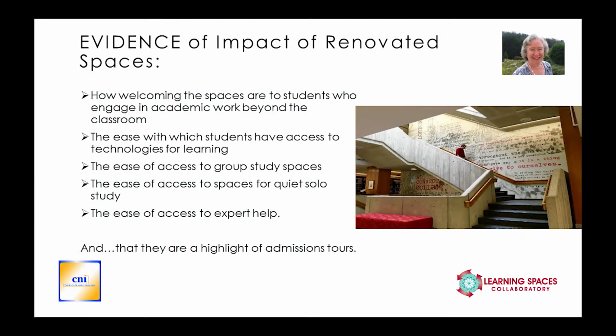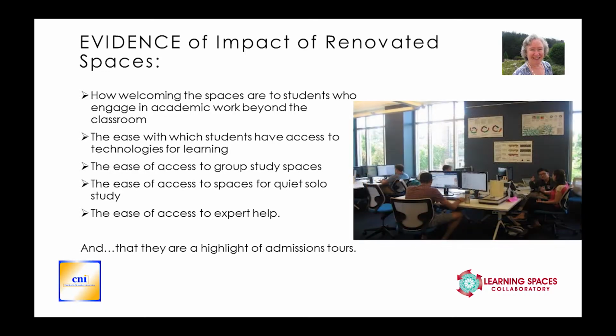The ubiquitous evidence that's used to demonstrate how renovated or new library spaces make a difference is by using gate count information, comparing the numbers of people who go into a library before and after a renovation. Invariably, those numbers at least double after a renovation. While I often criticize this measure as being disconnected from evidence of actual learning, I do believe there's some value to understanding how renovated library spaces provide welcoming spots for students to engage in academic work outside of class. And we can focus more on how they use those spaces when they're renovated.